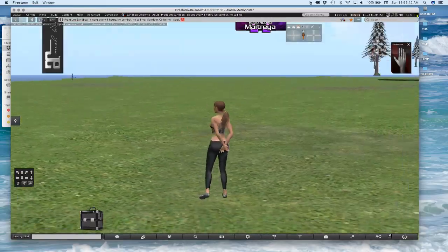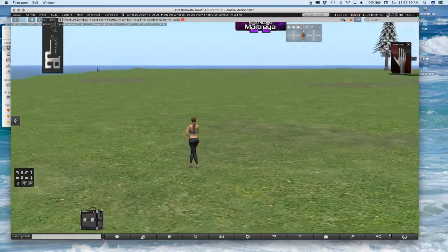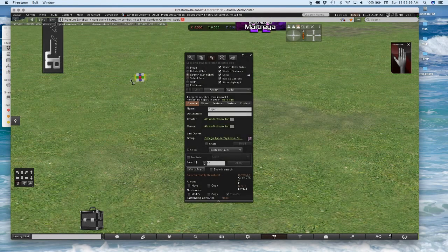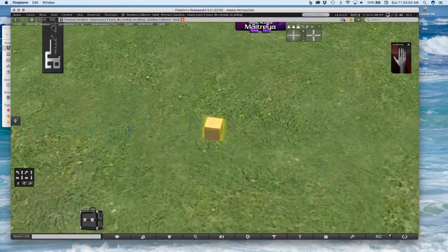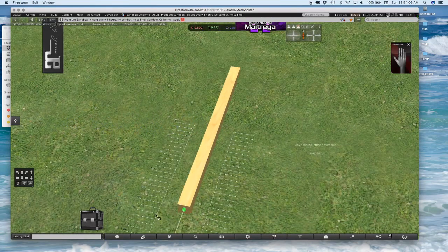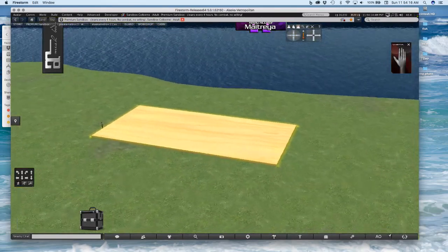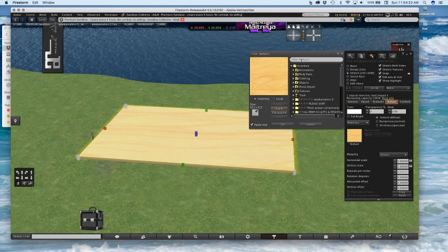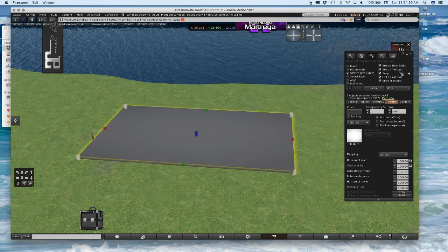So I'm actually standing here in a premium sandbox. I didn't really want to do this in my store or anything, so I'm here. And what I think I'm going to do is give myself a big platform up in the sky so that fewer people are likely to drop in on me and bother me. So I'm just going to make a plywood cube here, and it's going to be a giant platform for me. I'm just going to make it as big as a prim can go. That seems pretty big. And I don't like the plywood texture, so I'm going to apply a different one. There we go, now I just have a great platform base.